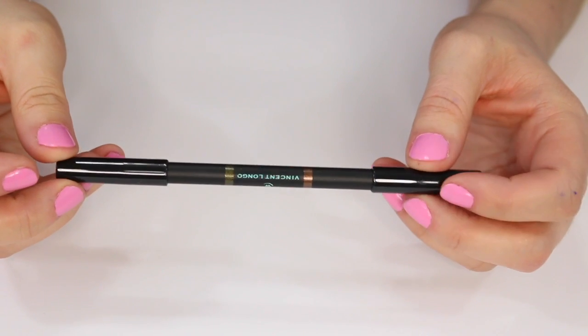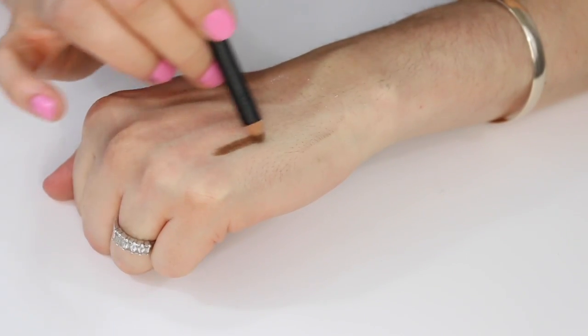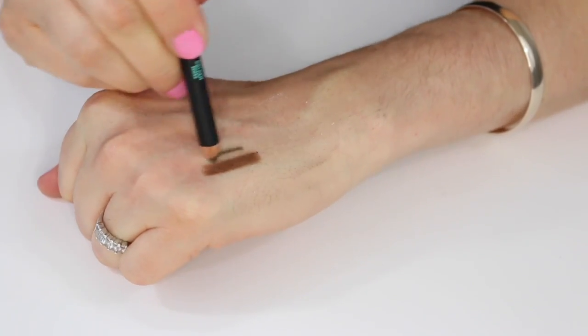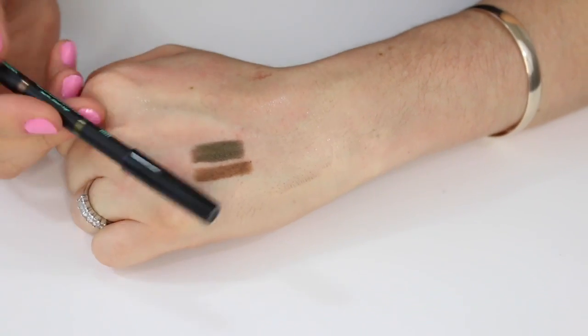All right, this one's by Vincent Longo, and it's the Dual Eye Pencil in Brown and Golden Moss. So let's see, that's brown and golden moss. I think I'm gonna pass on this. So this one I'm getting rid of.